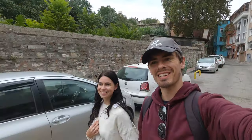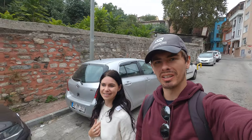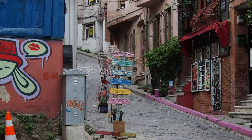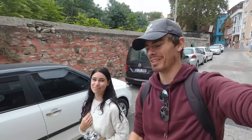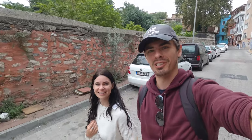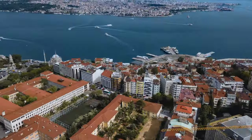Definitely recommend a visit, and you can come pretty early in the morning, like 9 a.m., and there literally won't be that many people here at all. Compared to the other locations we've been to, this is definitely the quietest. And you can get some really cool and unique kind of shots. So yeah, highly recommend.